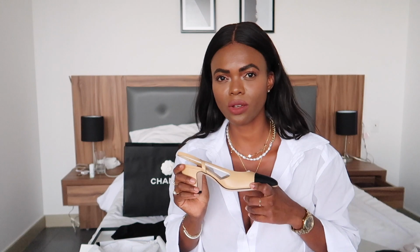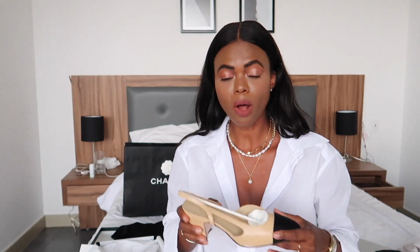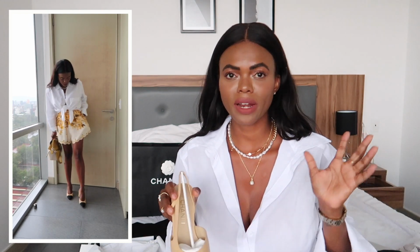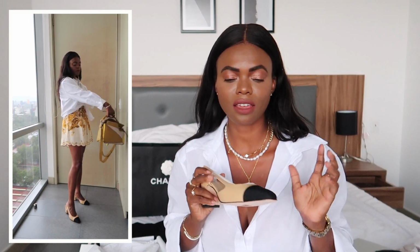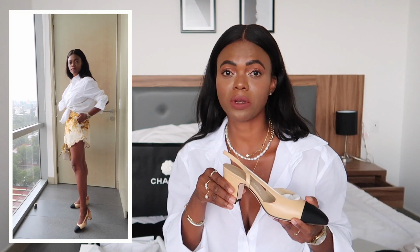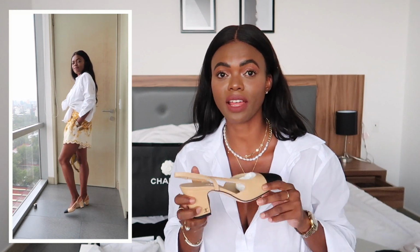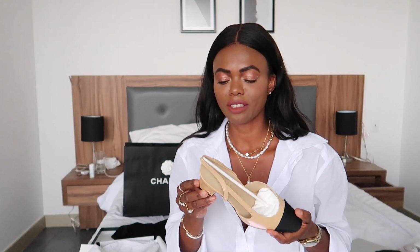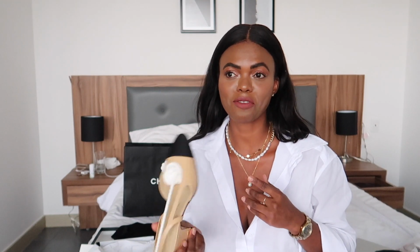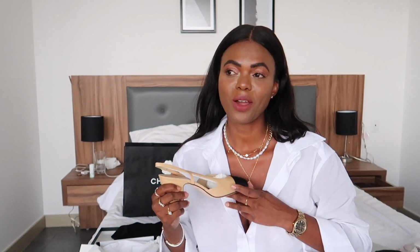So we went to El Palacio de Hierro Mall today, which has all the luxury stores here in Polanco in Mexico City. I went in and asked the lady, I think her name was Cynthia, for those. She said they had the flat version, which she brought out, and I'm just like, I don't want the flat version, I want these. And she said they didn't have them, so I left. I gave her my information and she said she'll text me when they come in.